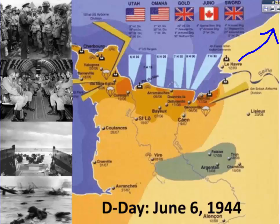So there were many, many German panzer tank divisions out in the depths of France in these areas here that he did not deploy to the beaches of Normandy because he was convinced that he was going to have to quickly deploy them up to the Calais area in order to stop the real invasion. This proved to be a fatal error for the Nazis.